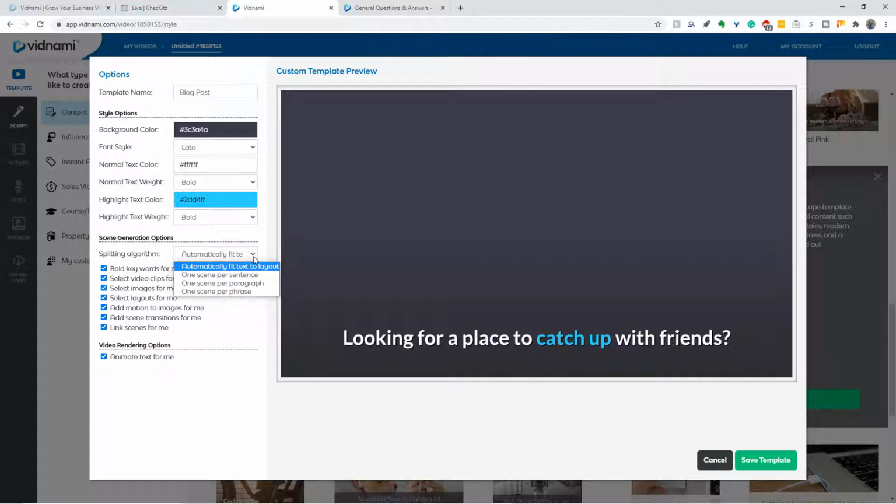I'm going to leave this the way it is. Automatically fit the text to layout, but you can also set it up so it's one scene per sentence, one scene per paragraph, one scene per phrase. One thing I don't like, it bolds keywords for me. I like to choose my own keywords, so I am going to pull that one out, but I'm going to let it do everything else for me.